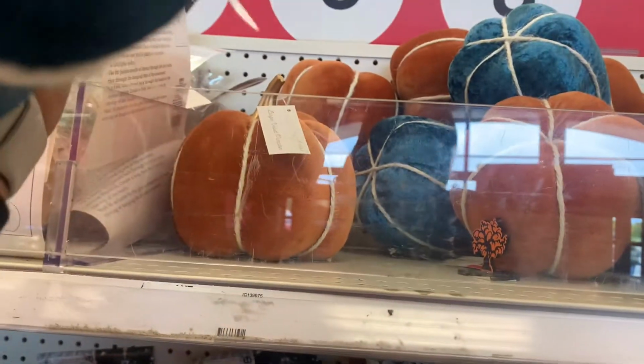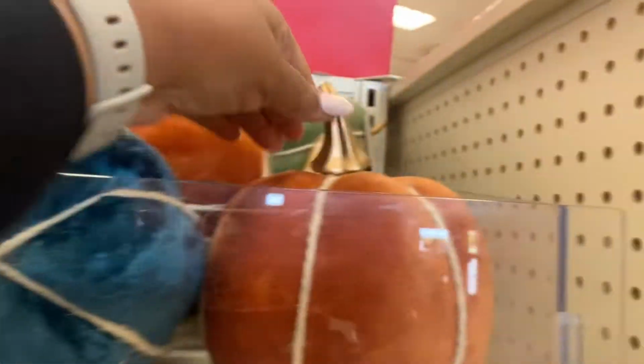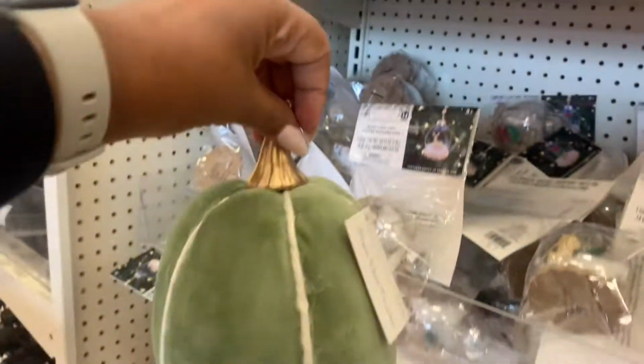These are $5. It's pretty. It's like velvet. It's orange and it's blue. Oh, and I got this green one. It's just really pretty. All $5.